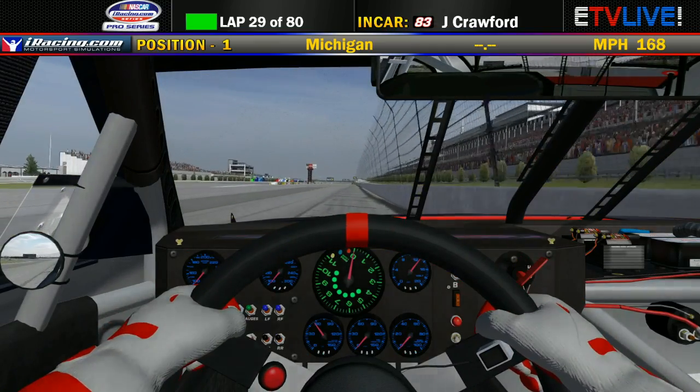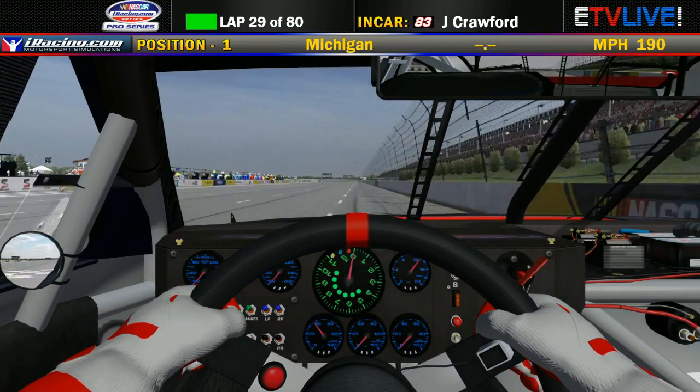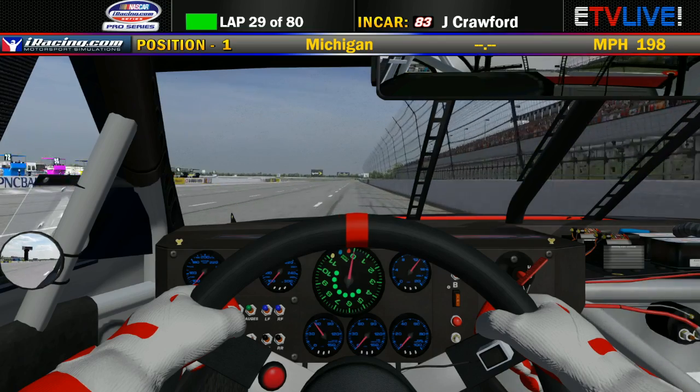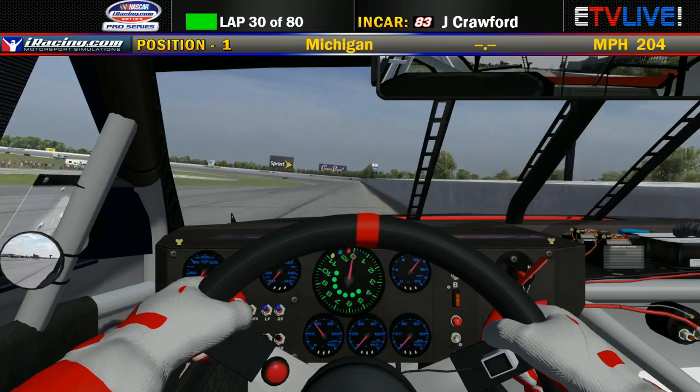Off at turn 3. You can hear he's going to shift right about there. 3rd to 4th gear across the start-finish line. 180 miles per hour. He runs a 55.02 right there. So now it looks like that 83 starts to fall over that 55-second mark as well.